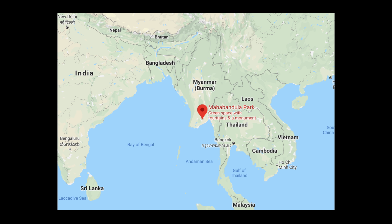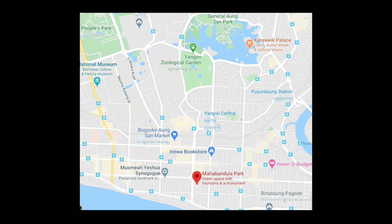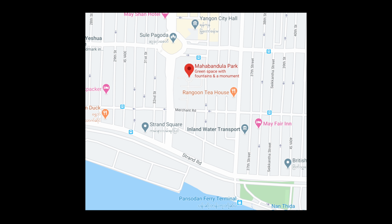A good place to start a tour of Yangon would be, well, right there where the red spot is. That'd be a good place to start. As you can see, that red spot is way south in Myanmar, and that's where Yangon is located. Just as a point of reference, the Yangon River is to the south, and at the very top in the north is the Sule Pagoda. And we're still keying on that red spot. That is Mahabandula Park, a green space with fountains and a monument. And notice just north of it is the famous Sule Pagoda.